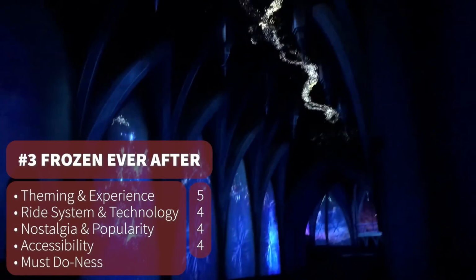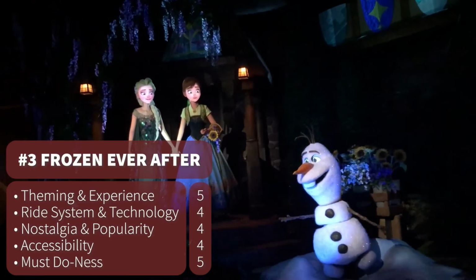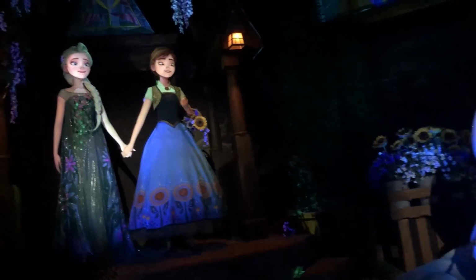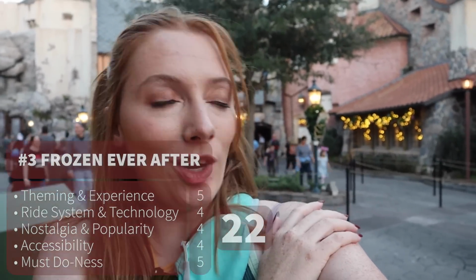On the must-do scale, this one is going to land at a 5 out of 5. Most people prioritize this as one of the top few must-dos in all of EPCOT, so it's certainly going to be up there. Frozen is going to land in our top 3 at 22 points, just 1 point over Guardians of the Galaxy to edge it out. Great work on it, Elsa. I assume you built this ride by hand and possibly by snow magic.